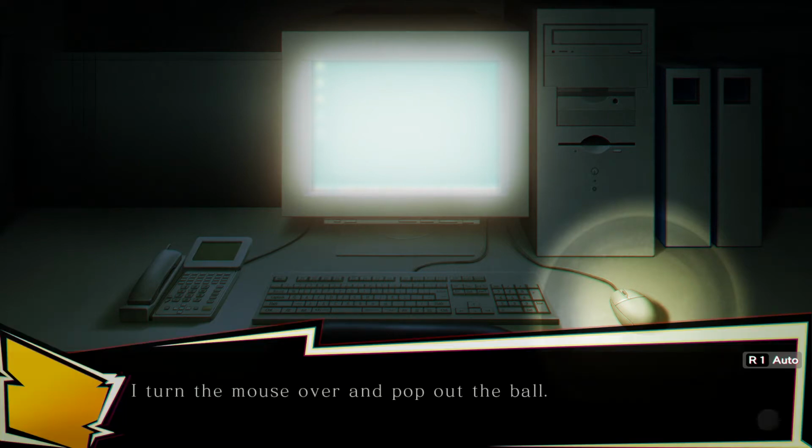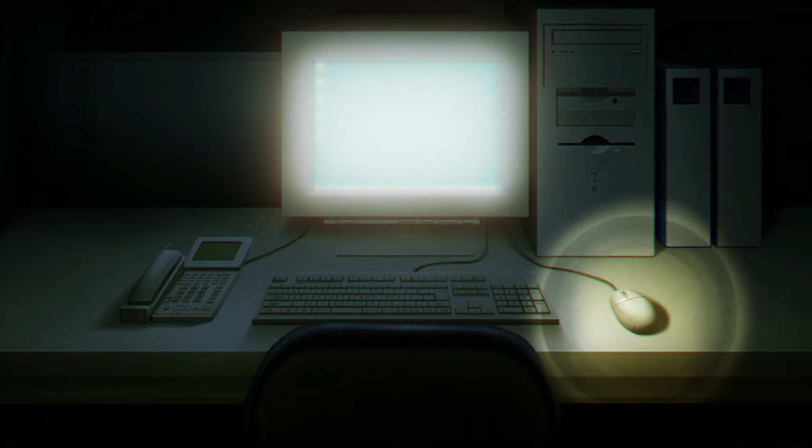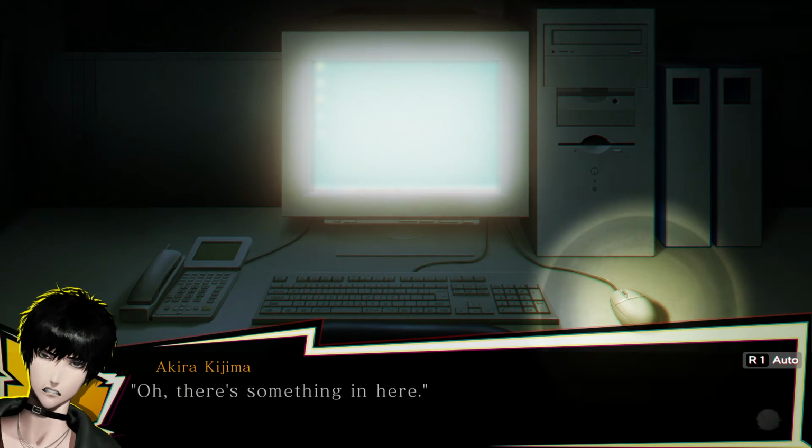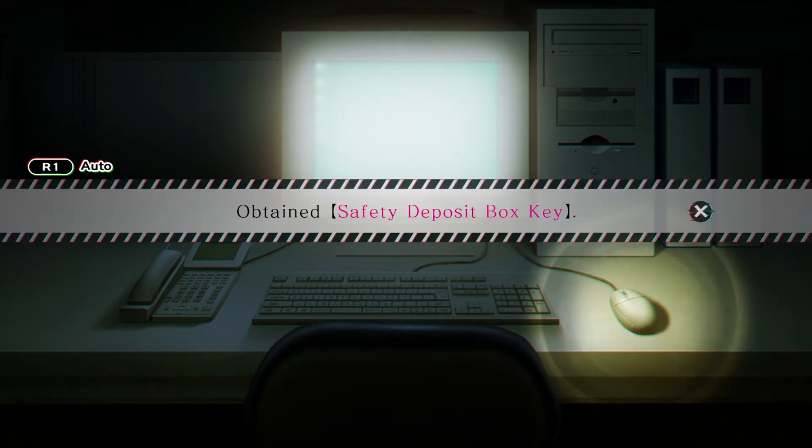I turn the mouse over and pop out the ball. Once I do, I find something metal left behind in the cavity. Oh, there's something in here. It's amazing how these guys perfectly left hints for us to puzzle out, as if they couldn't remember something so important that they had to be secretive about it. It's really helpful. I take it out and see that it's a key for a cylinder-style lock.